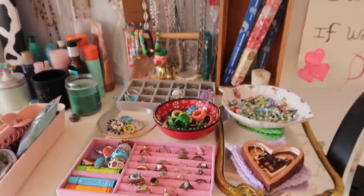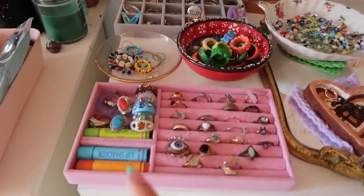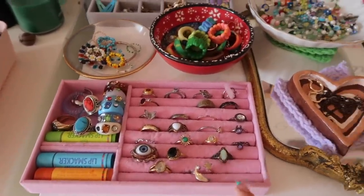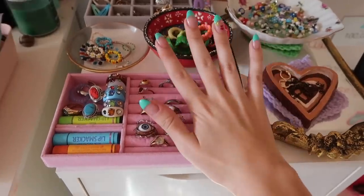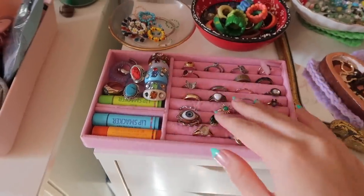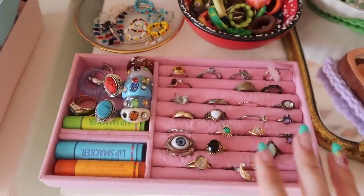So this is where I keep all of my jewelry. As I said, I'd say my favorite jewelry is definitely my rings. I love wearing stuff on my hands. I just feel like your hands are so customizable. Like you have so much room to put so many different looks. Okay, so I'm gonna start with this pink tray, which is where I keep a majority of my rings.